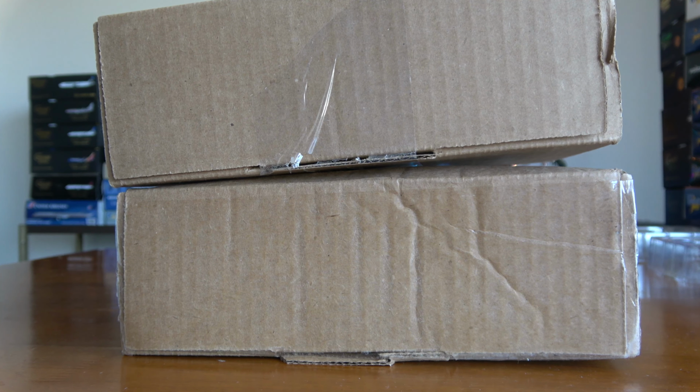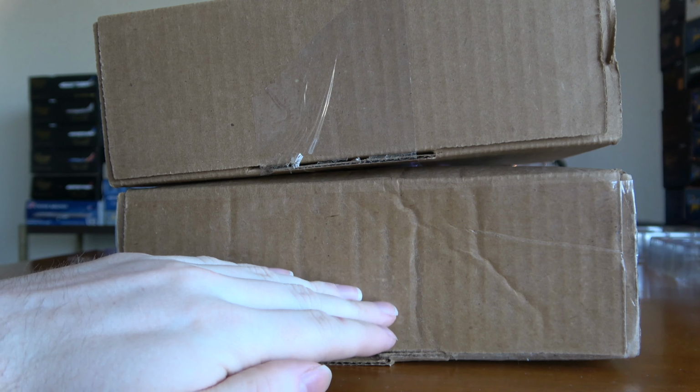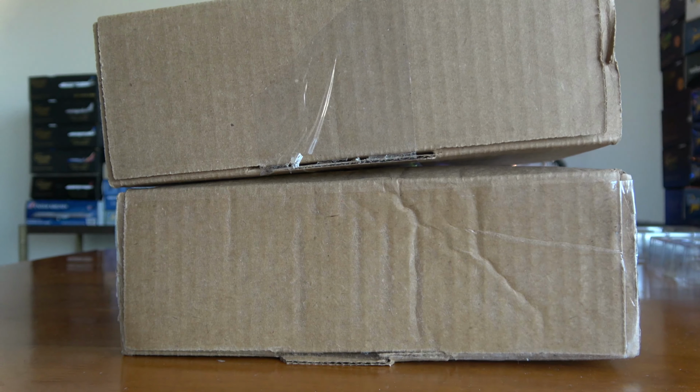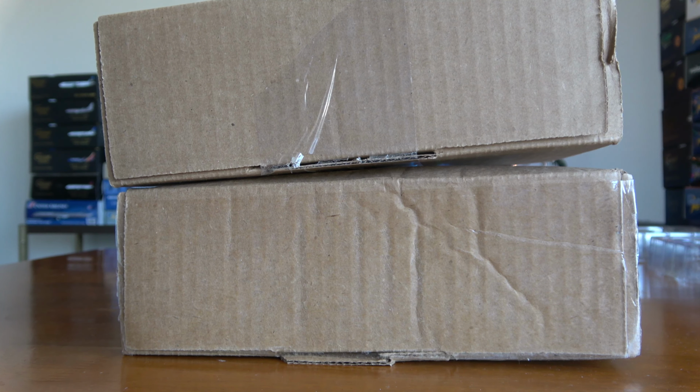The next model that we have is actually the exact same model, but bought twice. Up top is one that my brother gave me, and this one is one that I bought from someone on Instagram. Thank you so much for allowing me to buy it for $42. My brother knew that I was looking for a United 737-900, so he got me one for Christmas.